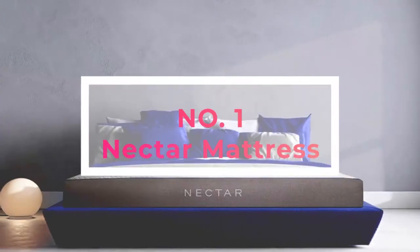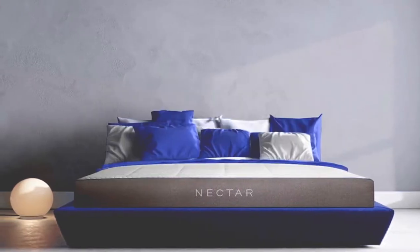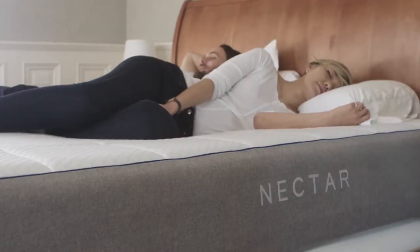Moving on. Number 1, we have the Nectar mattress. The Nectar 11 memory foam mattress is considered the best option if you are looking for a comfortable plush bed with great benefits at a great price tag. If you want supreme quality at an affordable price tag, the Nectar should be on top of your list.